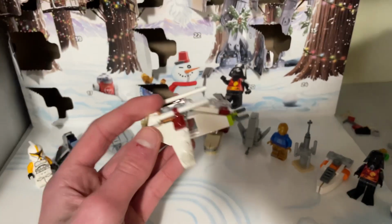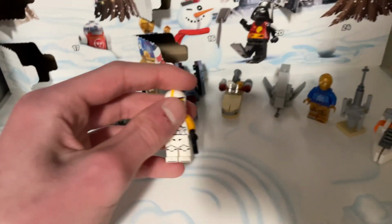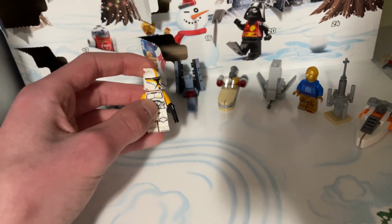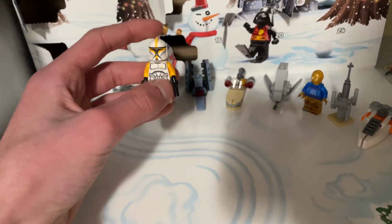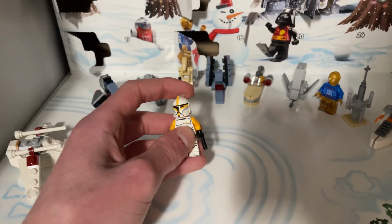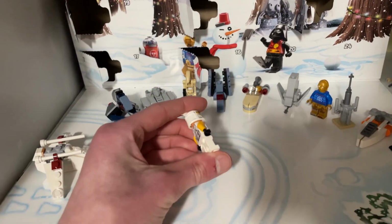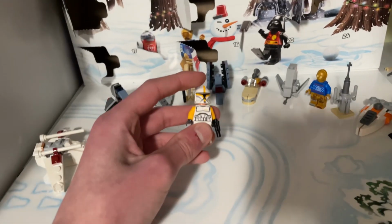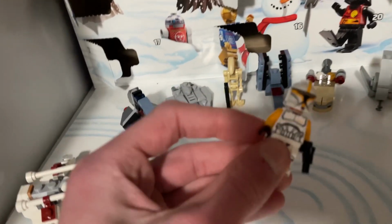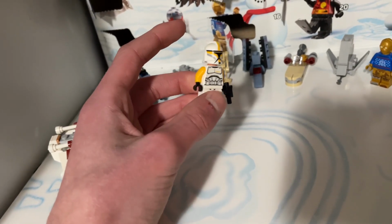Again, started off very strong for day one, and we continued to go strong with day two with a figure that I feel like is starting to get a little bit overused. It's been put in a lot of sets. It's been put in the Republic gunship. It's been put in the Advent Calendar now, and it's also been in the clone minifigure packs. It's technically a battle pack, but you also get one of him. So he's been put in a lot of sets, but a fantastic figure.